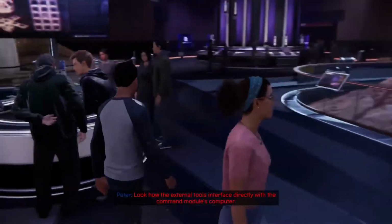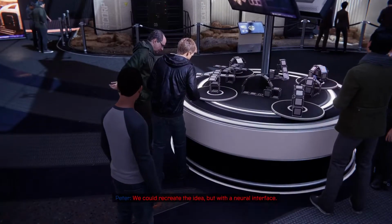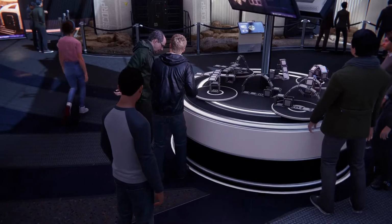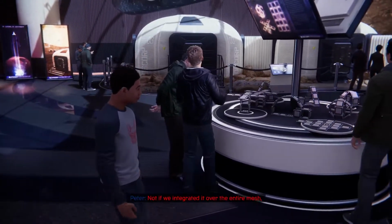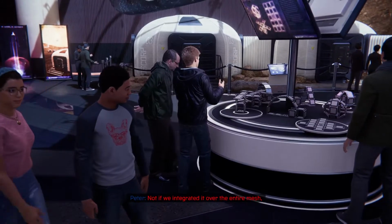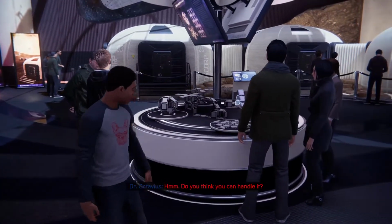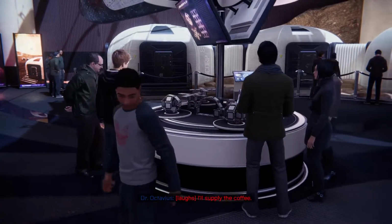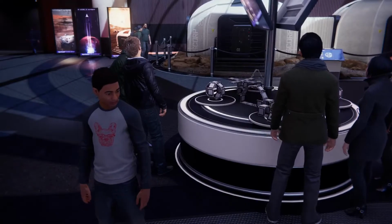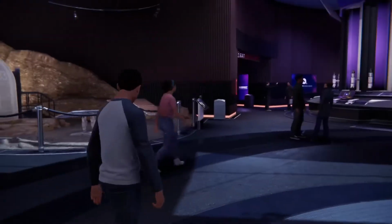Look how the external tools interface directly with the command module's computer. We could recreate the idea, but with the neural interface. It would overload our central power. Not if we integrated it over the entire mesh, from multiple entry points. Hmm. Do you think you can handle it? With enough time and a lot of coffee? Absolutely. I'll supply the coffee. Well done, Peter. I couldn't do this without you.